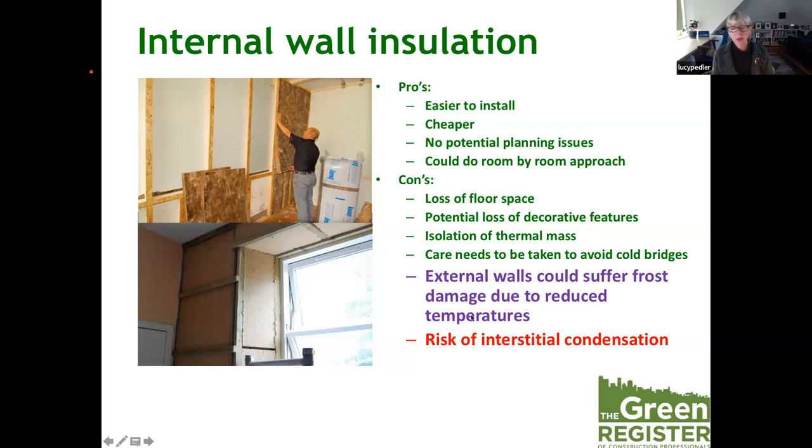But the most important thing, I cannot emphasize this enough, is that with both types, but particularly IWI, the risk of interstitial condensation has to be managed. So there's a lot of building physics about this, which I'm not really going to go into, but basically what you do when you put internal wall insulation is you move what's called the dew point. And the dew point is where airborne moisture inside, we're producing it by breathing, by showering, by cooking, gets into the wall or the floor or the roof and it condenses. So the dew point is where it goes from airborne moisture to droplets of moisture. And if you put IWI in, you're increasing that chance of that happening behind the scenes and producing damage to the fabric.